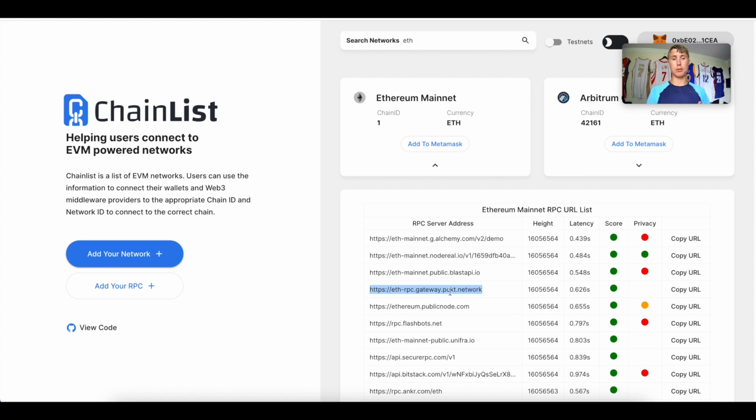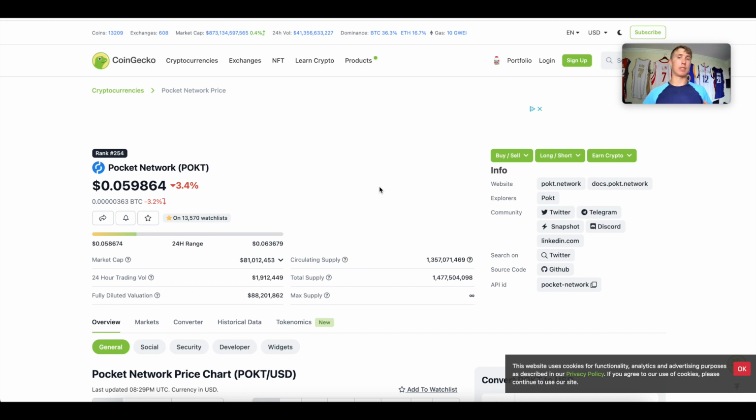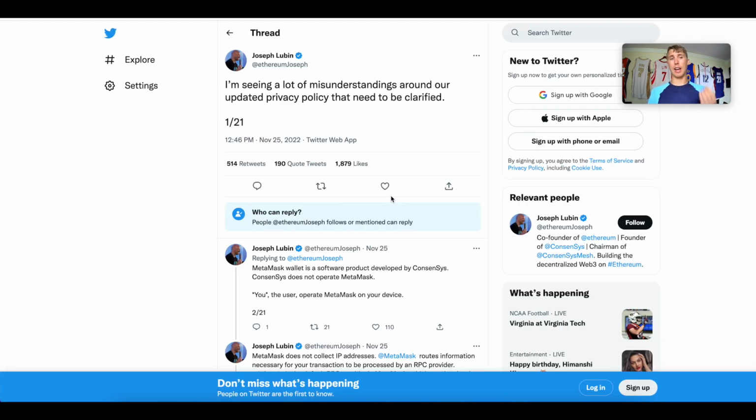It's interesting that Pocket Network pops up right here. This is also going to open the floodgates, in my opinion, to other node services like Pocket Network or even other wallets like Trust Wallet, XDeFi, just to name a few. Now, your second option is taking into mind that it's tracking the IP addresses.